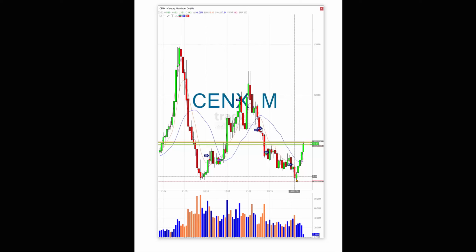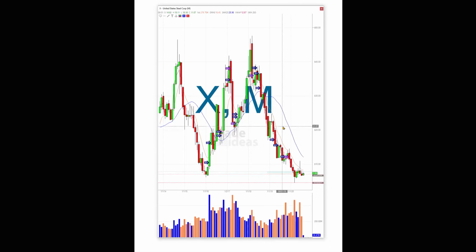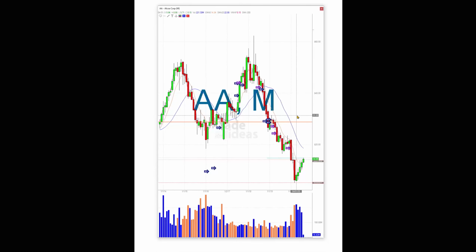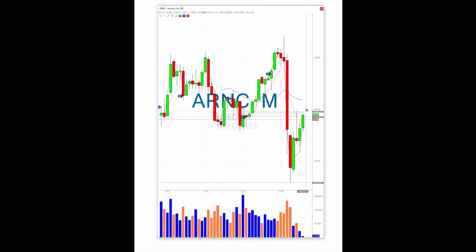With the rest of the market, a lot of stocks, of course, have completely rebounded at the low of the pandemic and have done this, okay? But aluminum seems to be really in favor, as opposed to, look at steel. This is U.S. Steel. Obviously, a tale of two tapes here. Look at U.S. Steel. And I don't think there are any other steel producers that are doing what aluminum is doing. Here's Alcoa. Look at Alcoa. ARNC. So, look at these aluminum plays.